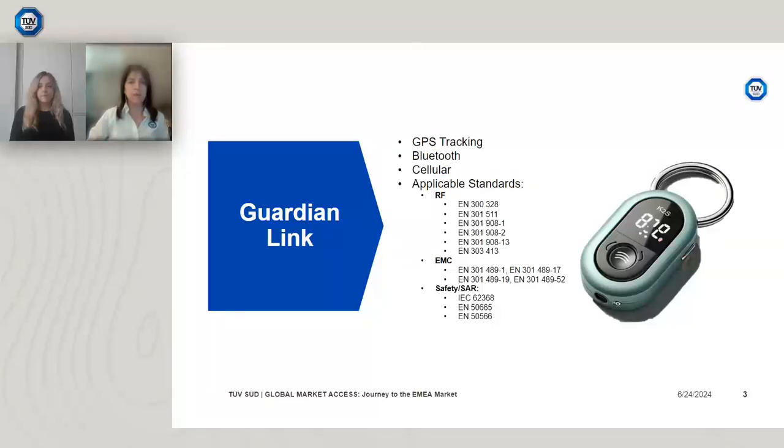In the EMEA region, most regulators align closely with EU requirements. This means that generally EU test reports and technical compliance files are sufficient to demonstrate compliance for certification processes. For the Guardian Link, we have outlined the standards on this slide that we expect to be covered by the relevant reports. If you are integrating a module, it's important to note that EMEA regulators still require RF test reports for the final product. So please ensure that you conduct radiated emissions testing, as module reports typically cover only conducted testing requirements.